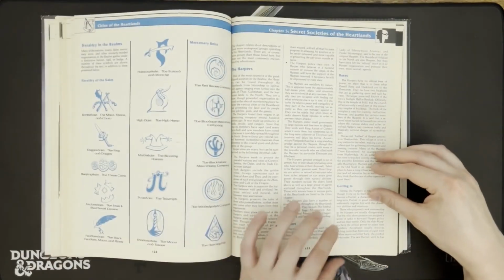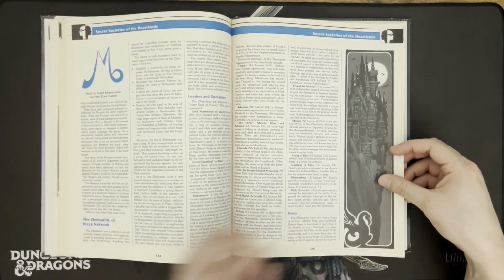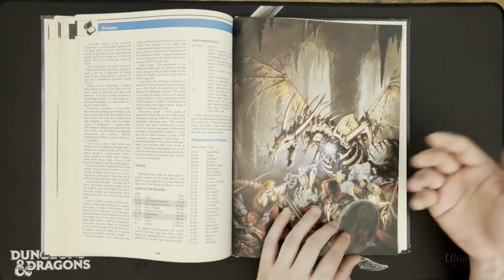And then chapter 5, we have Secret Societies of the Heartlands. These are the factions like the Harpers and the Zhentarim. 35 years later, it's still the same factions.